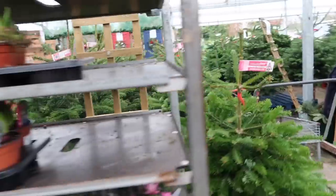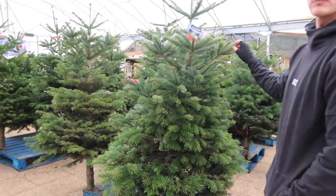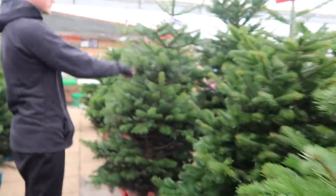It's Christmas. So many trees. Oh yeah, that one's alright. That one's small. I want a big one that doesn't have gaps in it.